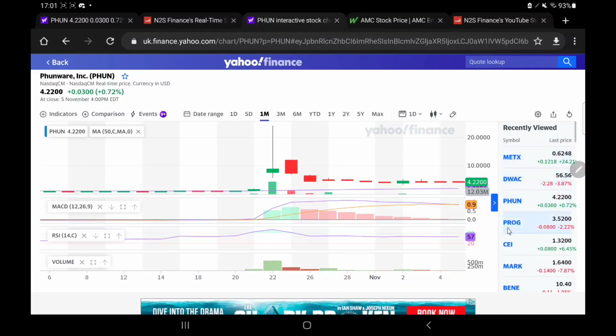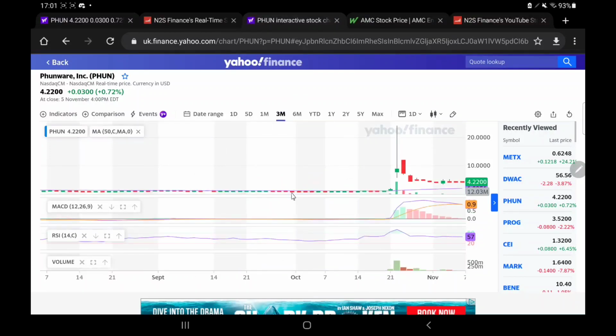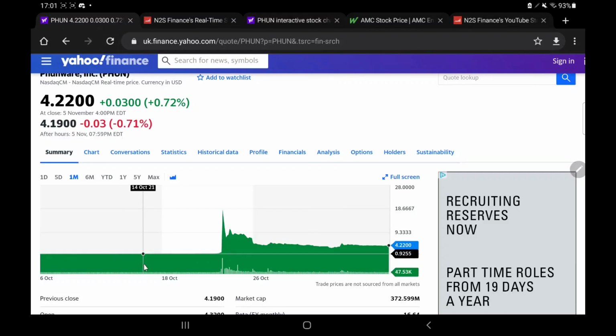Again, with the exception of Prog, we don't have too much data for a lot of these, in the sense that, yeah, they have been up there in the past. We're seeing rises for a lot of these in the 3 month. This is not one of those, by the way, but we're coming up from a price over here, which was well below the $1 mark, I do believe it was, or around there. So about 98 cents, roughly up to $1, we've been trading up until, I would say, the 21st of October.